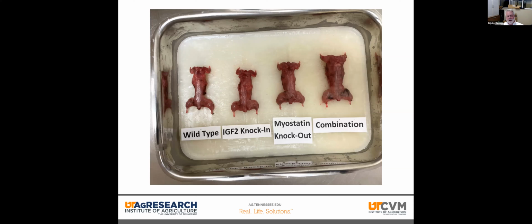And the difference in weight between the one on the far left and the one on the far right is 100% difference in weight. So the one on the far left weighs about 20 grams live, and the one on the far right weighs about 40 grams live. And so we can begin to stack these introduced mutations into animals to see if we can increase productivity. Currently in the lab, we are actually modifying a cell line to have both of these mutations in cattle. And we hope that within the next year or so, we'll have a live calf born that carries both these mutations and in theory has the same benefit that we see here in the mice.